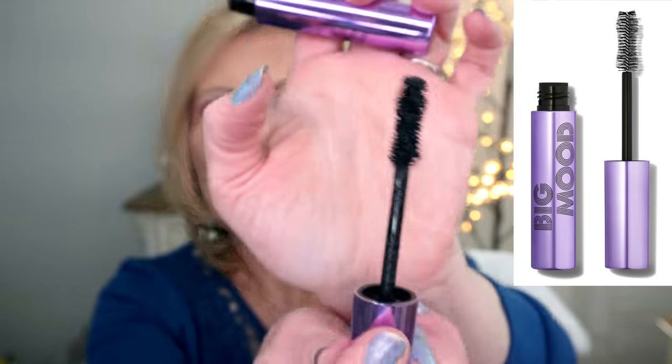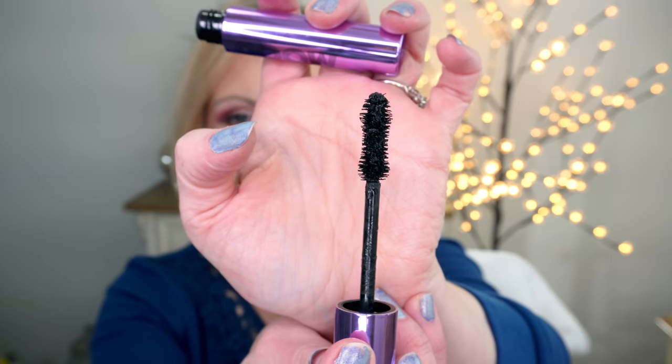The e.l.f. Big Mood Mascara. Everybody loved this year. That wand is way too stinking big for me. I could not get this to work for me at all. It was super goopy on the wand. I bought 3 of these thinking this was my mistake and that maybe I got an old one, maybe I got one that was defective. None of them worked. I could not get this to build into a pretty lash. Another one that I ended up not really being super fond of.